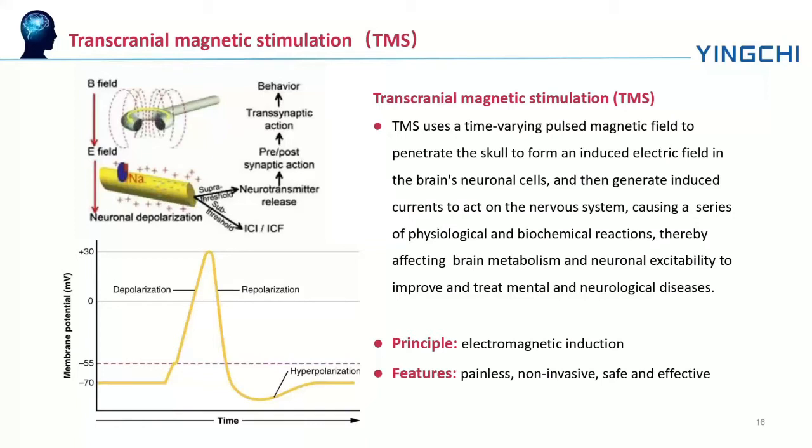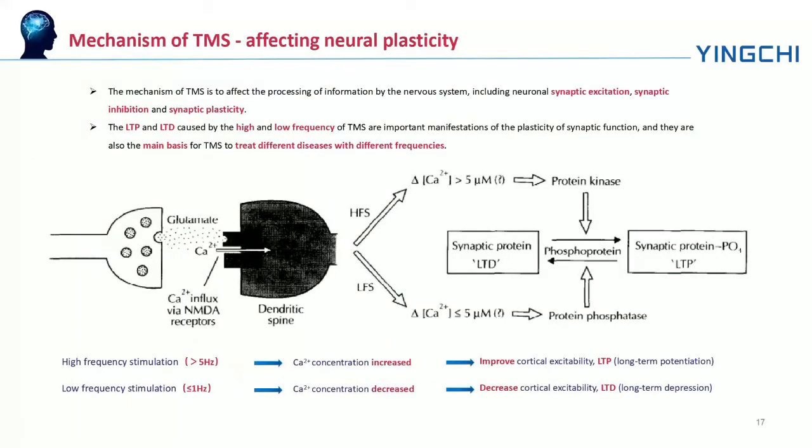The principle behind TMS is electromagnetic induction, so it is painless and non-invasive. The mechanism of TMS is to affect the processing of information by the nervous system, including neuronal synaptic excitation, synaptic inhibition, and synaptic plasticity. The long-term potentiation and long-term depression caused by high or low frequency TMS are important manifestations of the plasticity of synaptic function. They are also the main basis for TMS to treat different diseases with different frequencies.